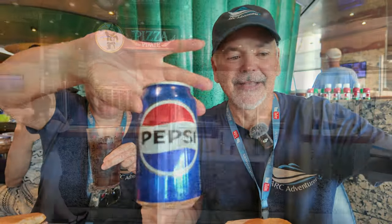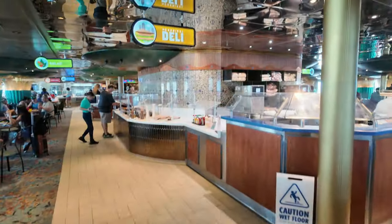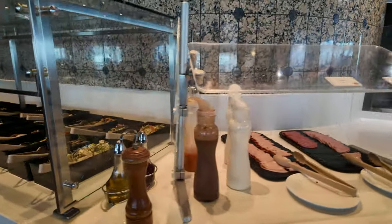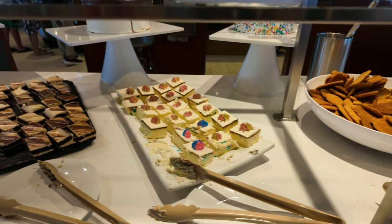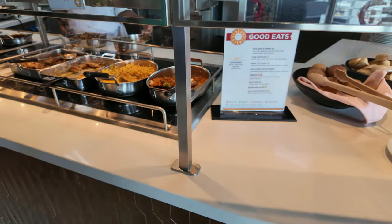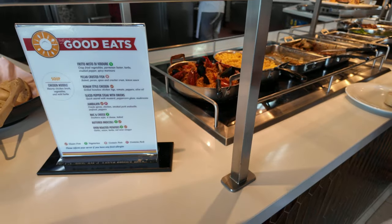Very good. So at the very back, we did find Pizza Pirate. It's in the back of the Lido deck. And then we do have the deli back here as well. Not a huge line, so we will be hitting this. Deli is part of the buffet. I'll show the buffet real quick. Good looking desserts here. Well, they got the new coffee makers. Food bar looks small overall, but we'll see what all we can find. I mean, decent salad bar.